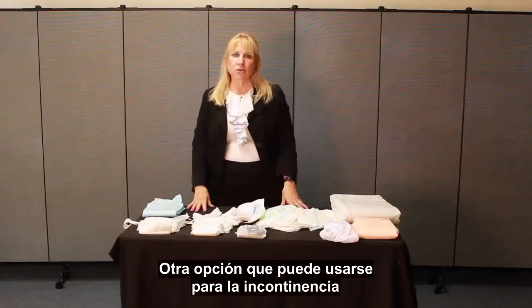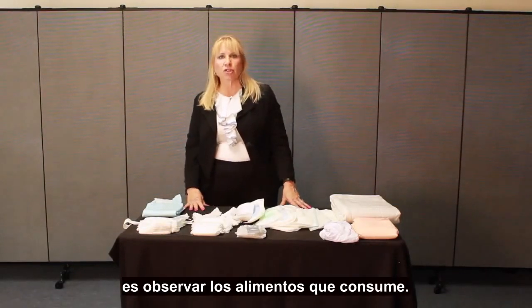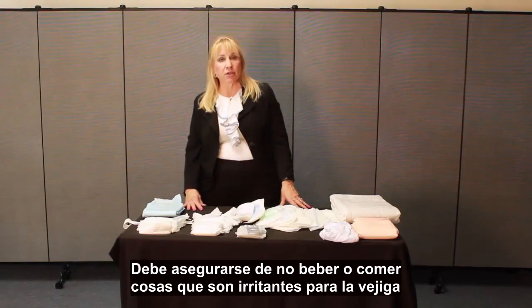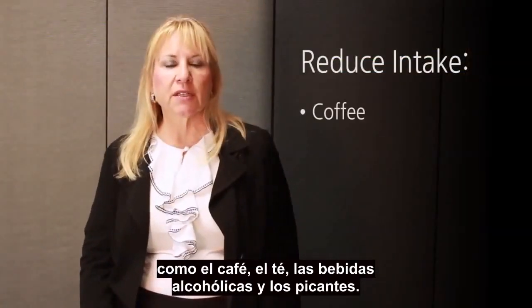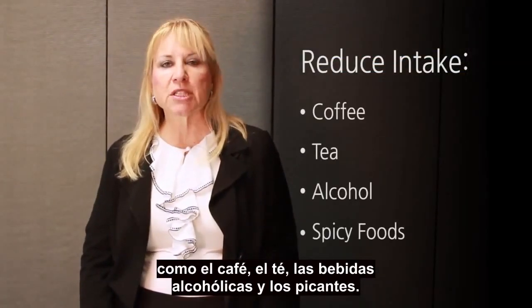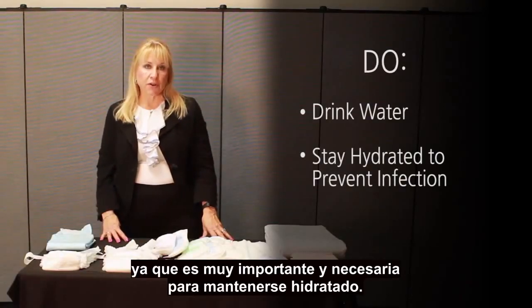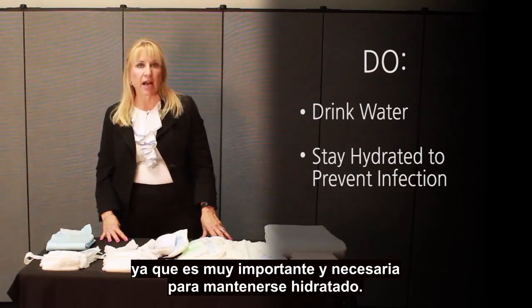Another thing that can be used for incontinence is watching your intake. You want to make sure that you're not drinking or eating things that are irritating the bladder, such as coffee, tea, alcohol, even spicy foods. However, we don't want to eliminate water. Water is very important, and the client needs to stay hydrated.